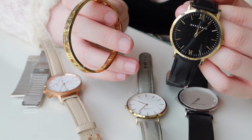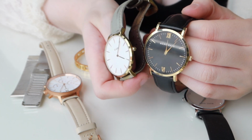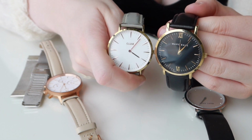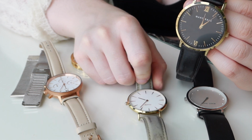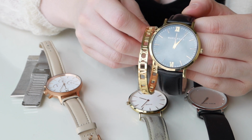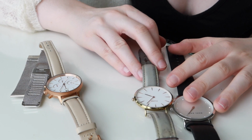I prefer this kind of gold from Clues, where it's not as yellow. It's a little bit more slightly rosy gold, but not super rose gold. I don't know. It's hard to describe. But this just is too brassy, so I'm going to pass that one on. I did love the black face though, I thought that looked cool.